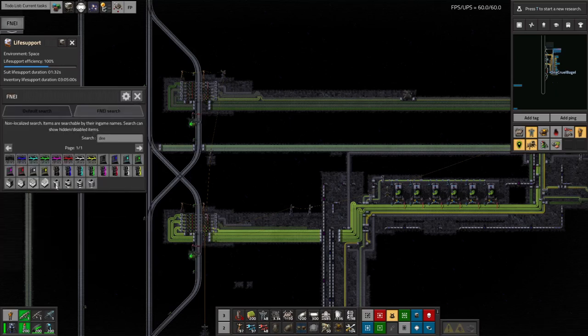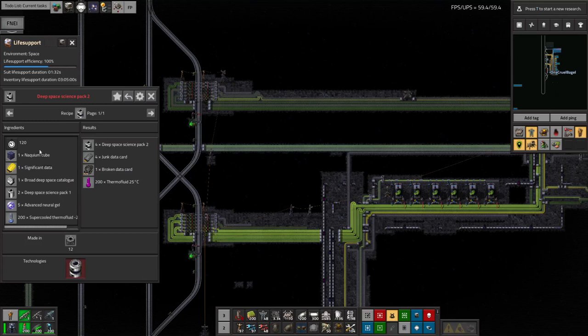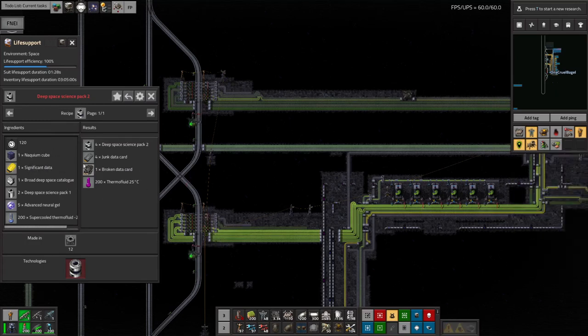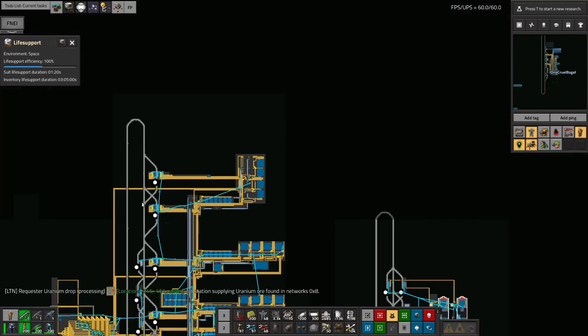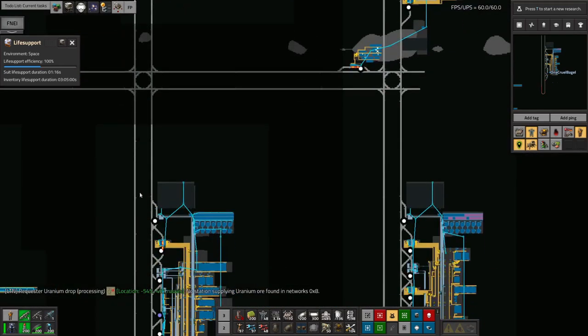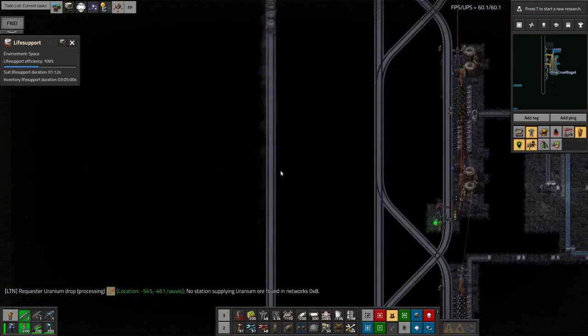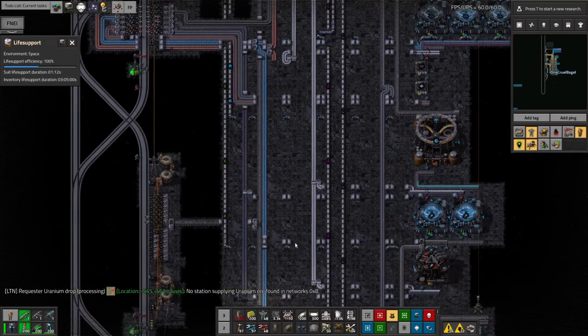I haven't really looked at the second one yet. It's going to require naquium cubes as well, so that's going to be another thing to drop off into a solid station somewhere. But this is seeming reasonably manageable, I think. I'm not too worried about it yet. I think the first couple of tiers are going to be manageable. And there we go, there's the scrap train that's just picked up everything from here, so now this belt can run.